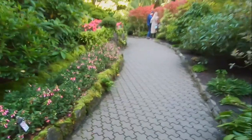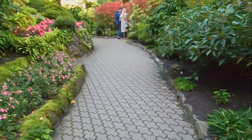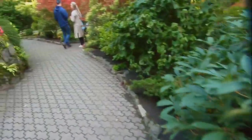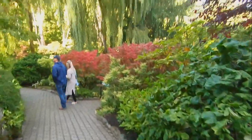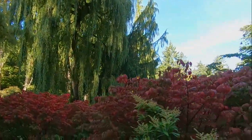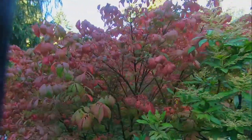I also heard somewhere that, and we might see a sign on it a little later, that in the early times she used a horse and cart to carry down the first loads of topsoil from the house up there to what is now the sunken garden. So maybe we'll see a sign on that in a little bit, I'm not sure.